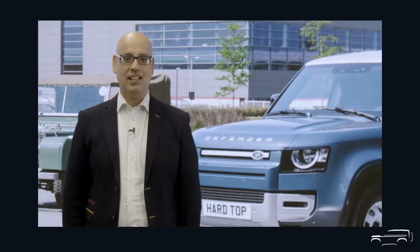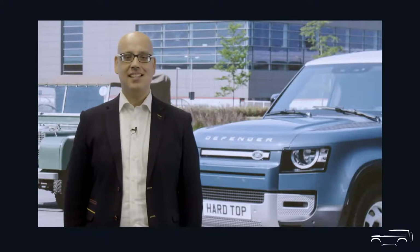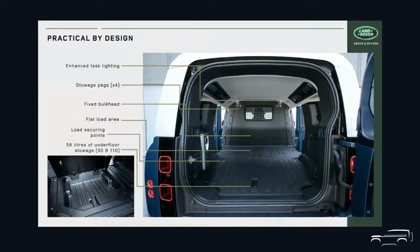Unsurprisingly, the rear of the vehicle has undergone the biggest changes in the switch from passenger to commercial vehicle. But as I said at the start, the Defender hardtop was planned from the start, so the result is a well thought out load space with numerous clever touches. Improved lighting throughout the load space ensures it's easy to use even at night. In fact, the lighting is 5 times brighter than in passenger models.